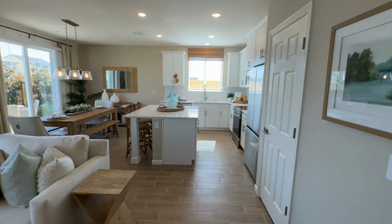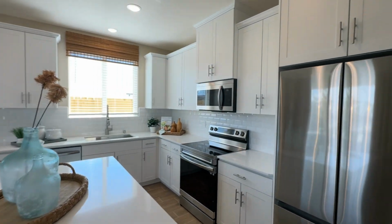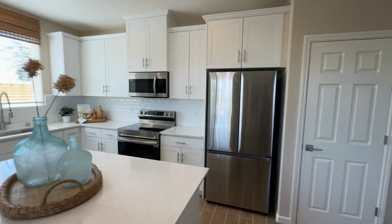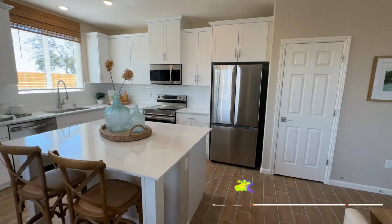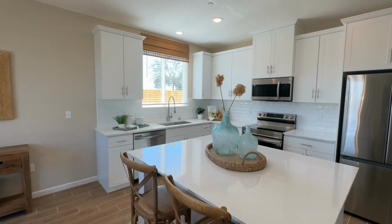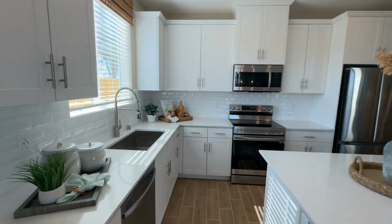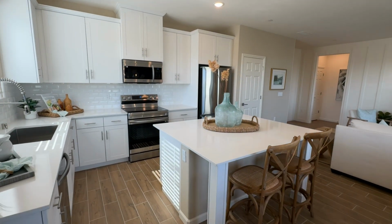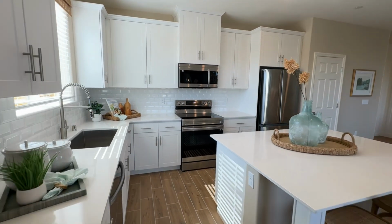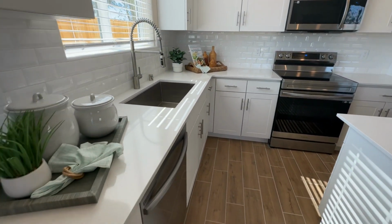All right, let's check out the kitchen. The kitchen is really nice. I like the white cabinets. These houses now come standard with washer and dryer and refrigerator. There's a $7,000 builder incentive that we can talk about, depending on if you want to minimize the monthly payments or minimize cash to close. Depending on what the goal is, we can talk about how to do that.